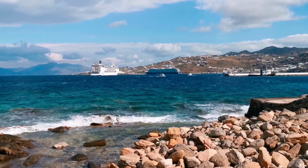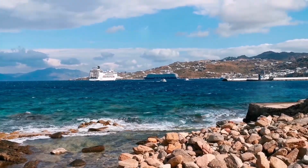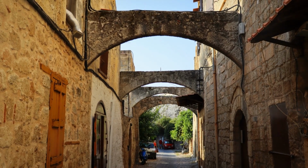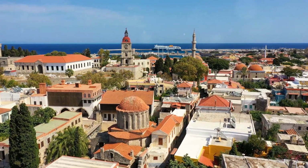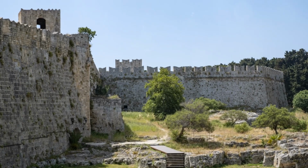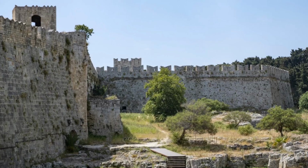Now, let's explore the top 5 must-visit places in Rhodes when you're on a day trip from your cruise ship. Start your adventure in Rhodes Old Town, a labyrinth of cobblestone streets, charming squares, and historic buildings. The town's medieval architecture and fortified walls make it a fascinating place to explore.